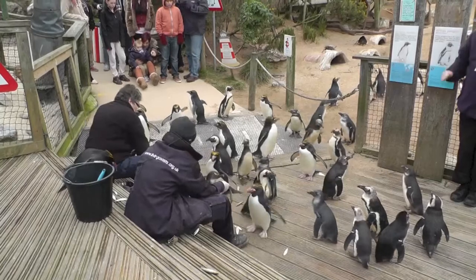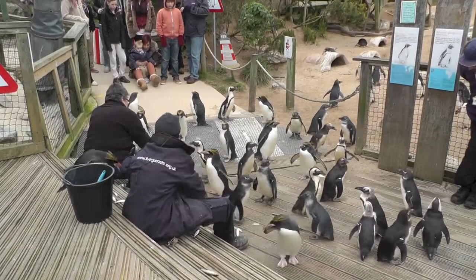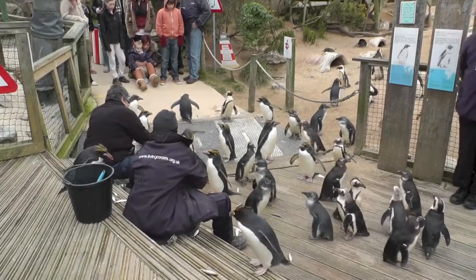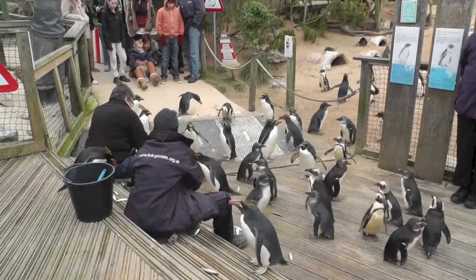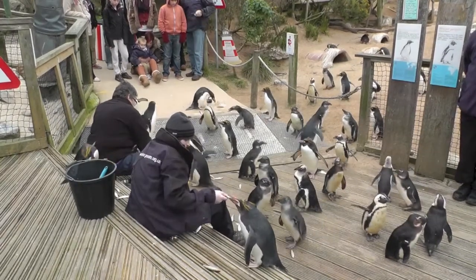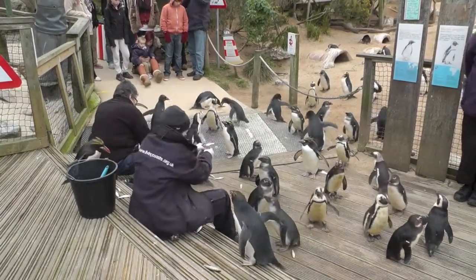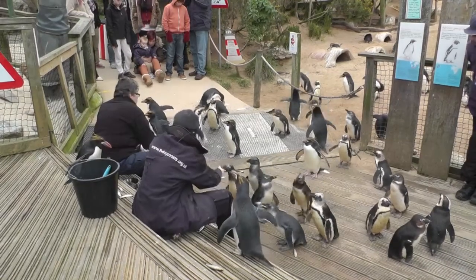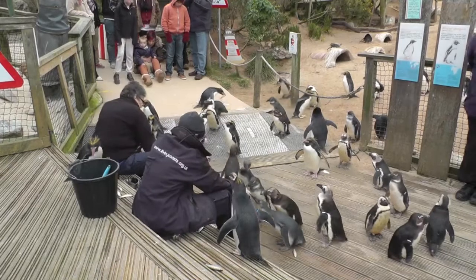Now don't worry if you see some of our penguins that aren't eating at this particular feed. They probably will have come down to one of the earlier feeds, or they will come down to one of the later ones. That's why we give them the opportunity to feed 4 times a day, because penguins will only eat when they're hungry. They don't overeat, and they won't eat just for the sake of it. They will only eat when they're hungry, which is why we give them plenty of opportunity to do so.